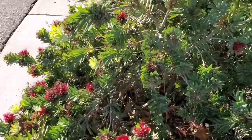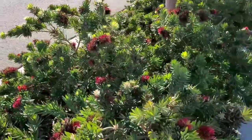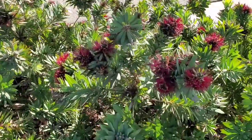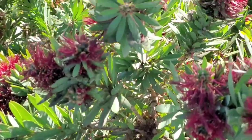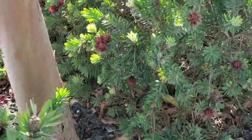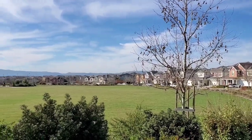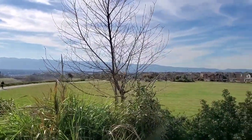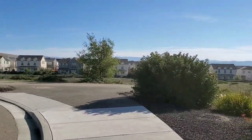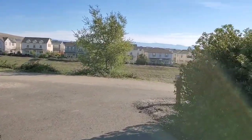I don't know what it's called, but it looks like a rambutan. It's a fruit that we eat in the Philippines. Look at how gorgeous those are. Very nice. This is the park in our neighborhood, and we'll be taking the back roads going back to our home. So let me bring you along.